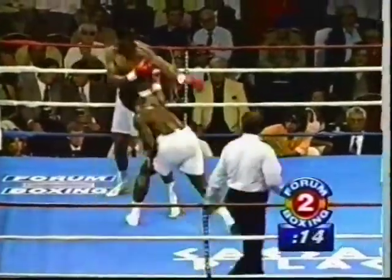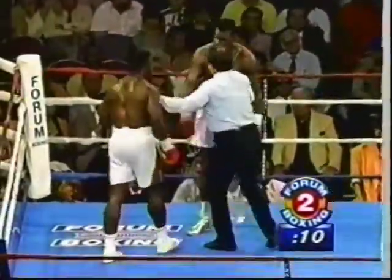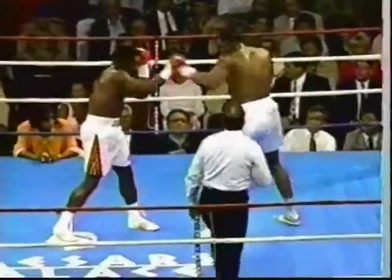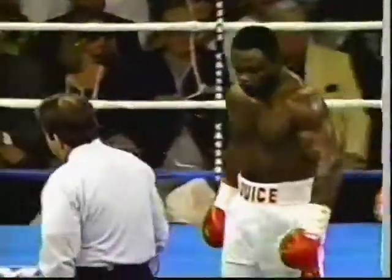Norris trying to work to the body. There it is again. Again, the right hand and then the left hook to the body. Tucker tying him up, as we go into the final seconds now of round number 2. Again, good body work from Orlin Norris. Oh, Orlin is fresh. He's having fun. The other guy's already starting to look like he's fading. End of round 2.